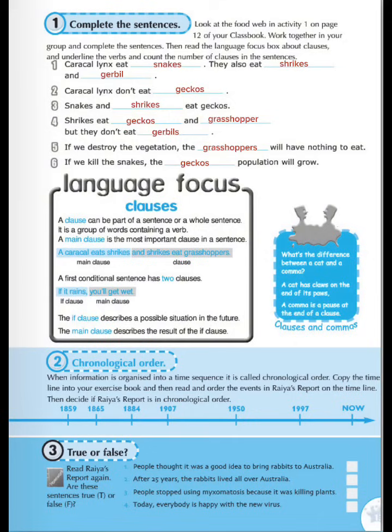Now, let's read the language focus. Clauses. A clause can be a part of a sentence or a whole sentence. It is a group of words containing a verb. A main clause is the most important clause in a sentence. For example, a caracal eats sharks. This is the main clause. And sharks eat grasshoppers. This is a clause.